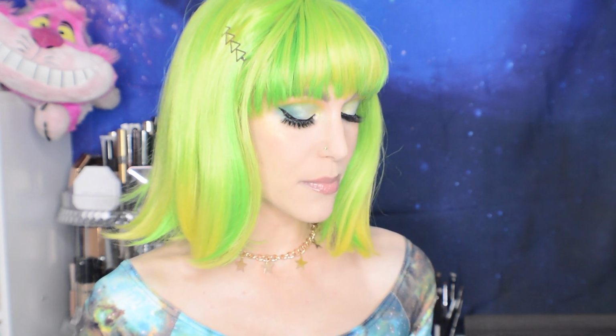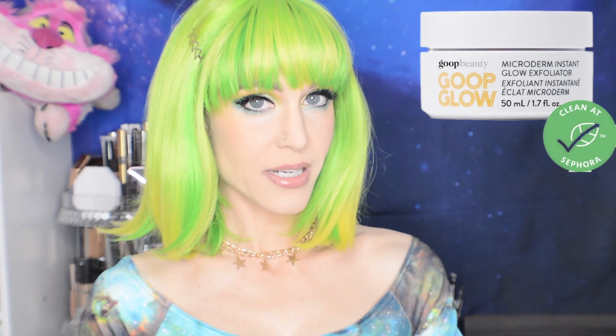I've got them sorted by best selling. So that means we're going to be starting with the Goop Glow Microderm Instant Glow Exfoliator. This product is $125 for 1.7 ounces and has 732 reviews. So we're going to look at the ingredients and the how to use.